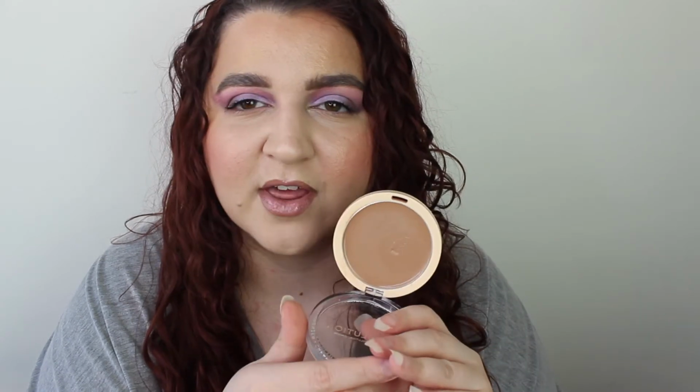Then the cream bronzer. Oh my god, this is to die for. This stuff is so creamy, so smooth. I absolutely love it. Just perfect. And this is in the shade light and it suits me. So definitely if you're my skin tone, go for light. Unless you like more of a cooler contour, then go for medium.